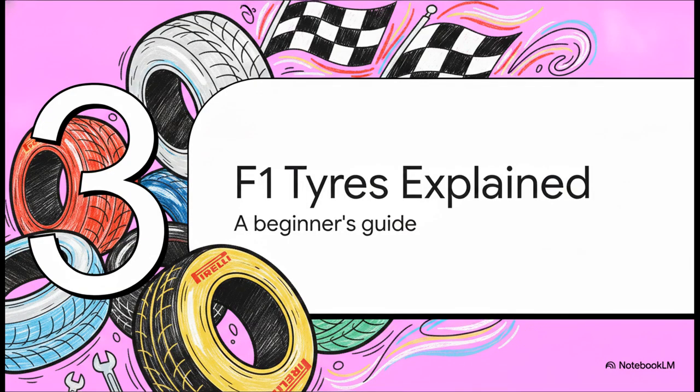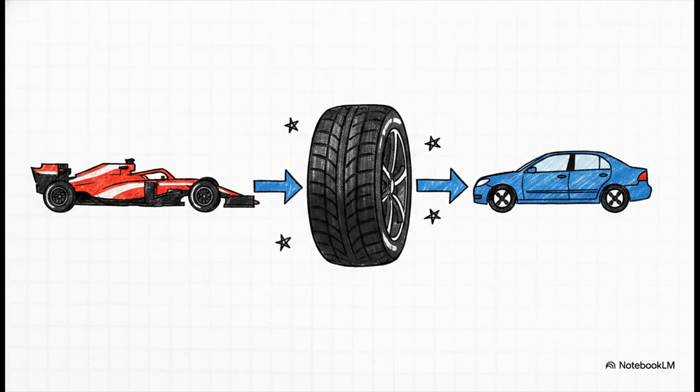Alright, Section 3. F1 Tires Explained. Let's zoom out from the mechanics for a second and look at the colorful foundation of all F1 tactics, the Pirelli tires. So, the Italian manufacturer Pirelli has been the exclusive F1 tire supplier since way back in 2011.